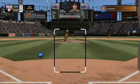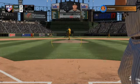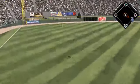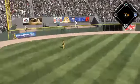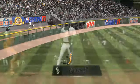Off the plate and away there. 1 ball, no strikes. 1-0 count. Here it is. That's lifted the other way out to left. Revere is going to get there as he backs up to put it away, and there are 2 gone now.